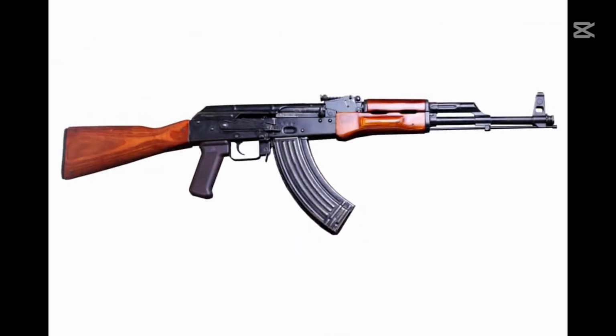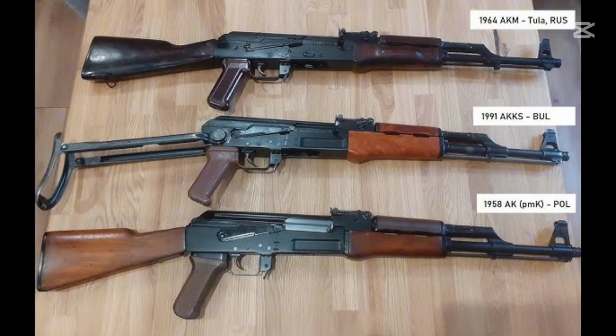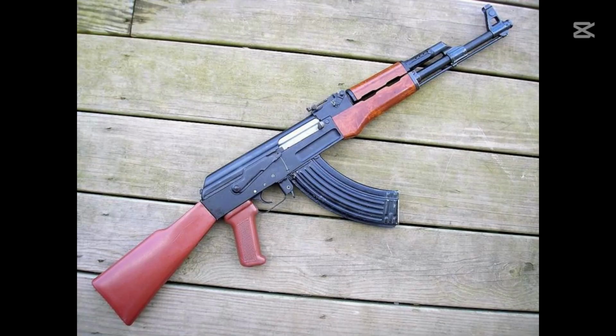Bulgaria. AR series. Bulgaria produced high-quality AKs under the AR series such as the AR-M1 and AR-M9, often with NATO-compatible features. These rifles became export successes in the post-Soviet market.